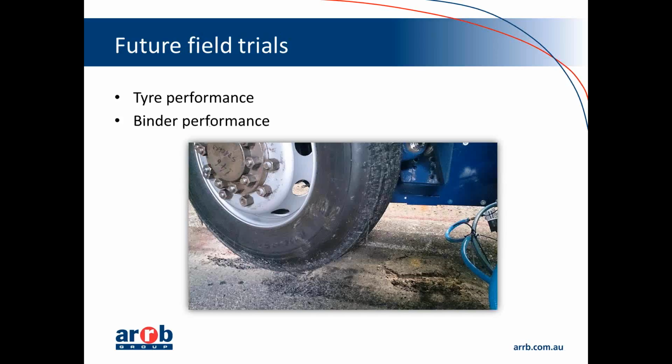In the future, of course, we're going to be looking at tyre performance. You can see here the test tyre, which has a bit of rubber hanging off it. Obviously, when we're wearing the road surface, we also wear the tyre as well. We've already been contacted by a couple of tyre manufacturers who would like us to do some testing, so that's something we'll be looking at in the future.